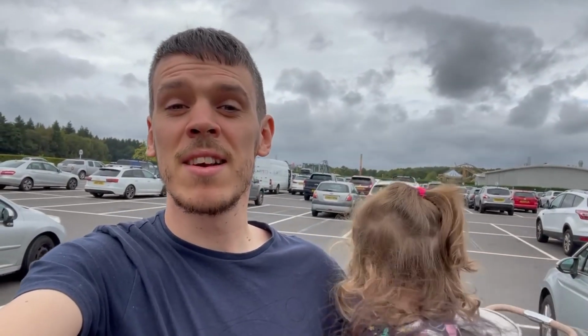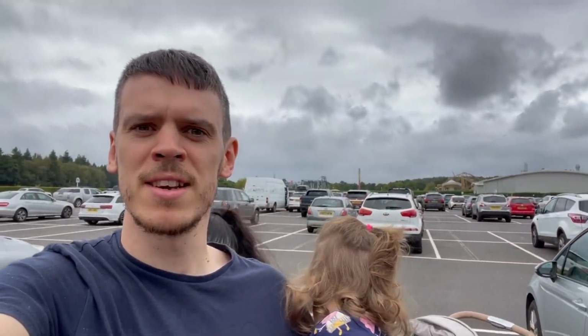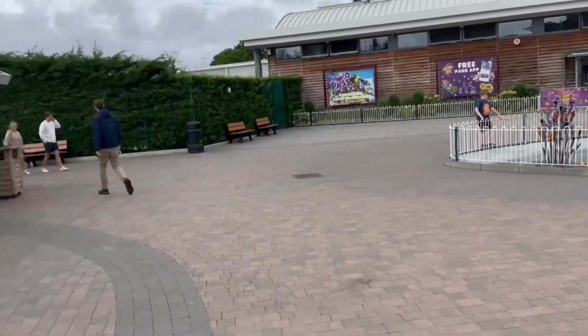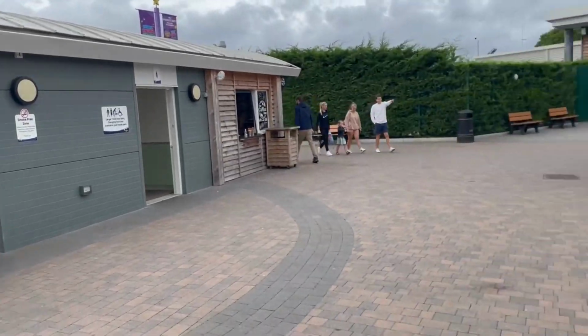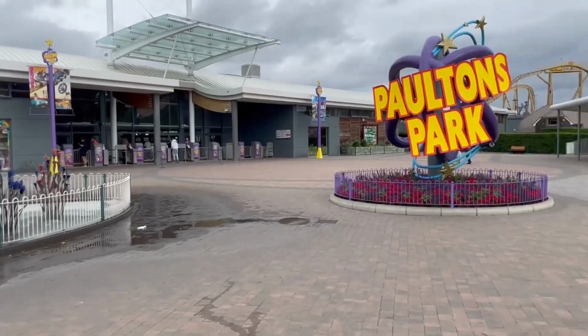But let's get inside because Edison needs to use the loo. So do I, we just wanna stretch our legs really. So we'll see you when we get inside. So we're at the front of the park. We just use those toilets behind us. They got them just outside the front there. That's the entrance where you get your ticket scanned in.